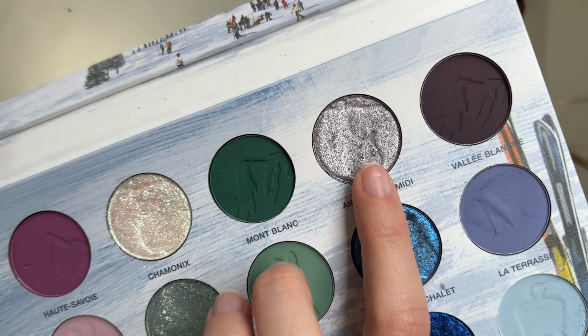7 is that shade right there called Boogeyman. Next, 16 is that shade right there called Black Forest. And last but not least for this palette, 14 is that shade right there called Drake's Home Castle.